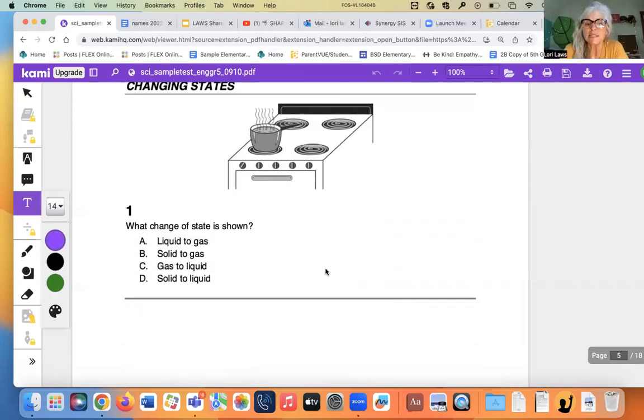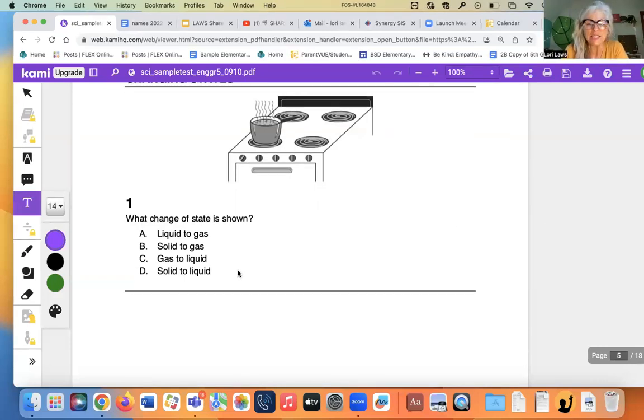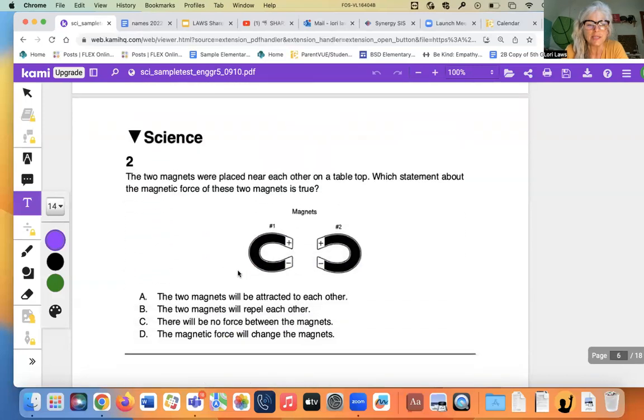Okay, so here we go. What change of state is shown? Is this liquid to gas, solid to gas, gas to liquid, or solid to liquid? A, B, C, or D? Put it in the chat. Looks like A. Okay, people are saying A, liquid to gas. See, that was easy peasy.